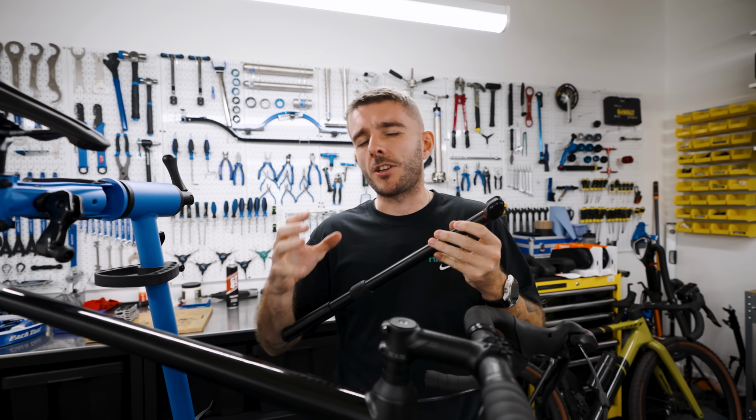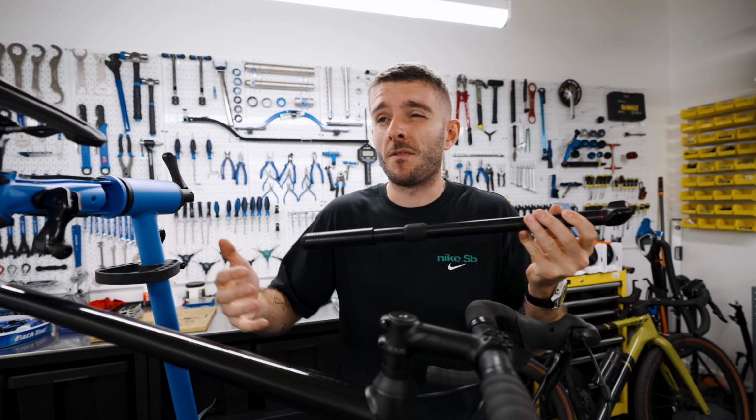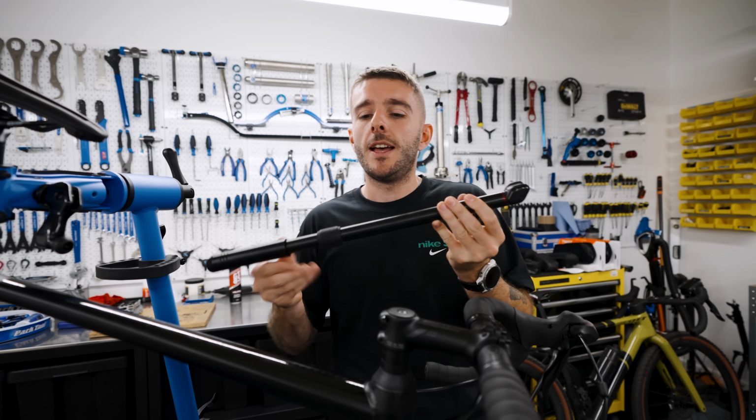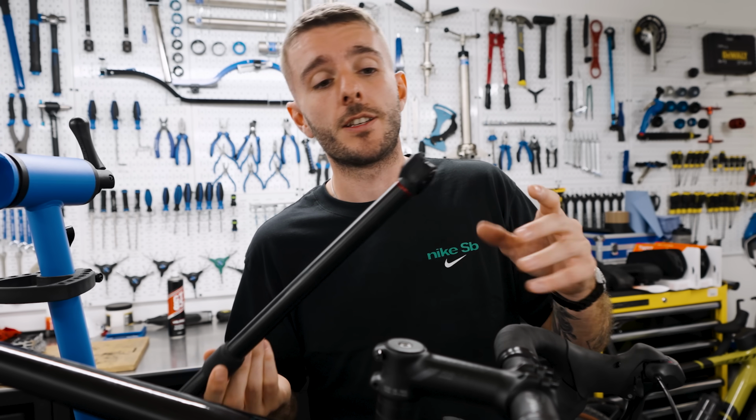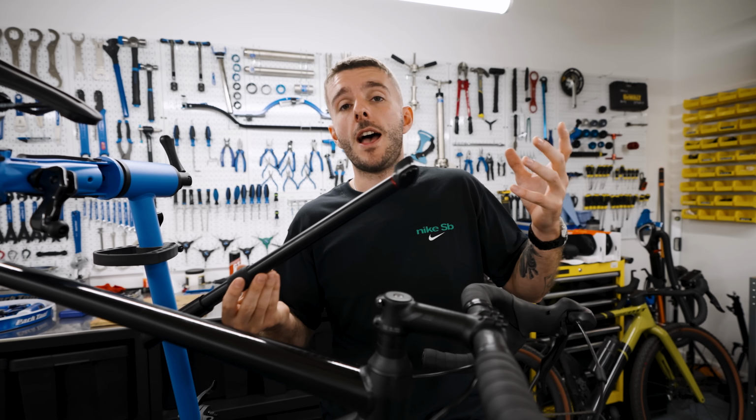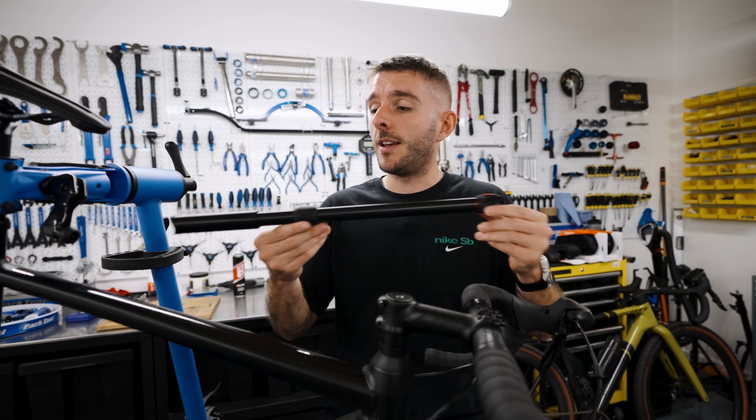Yes, you can get much cheaper versions of these. TOPEAK make one for like £15–20, but this is a fully metal construction. Ours have been working flawlessly for ages. They look better. You'll be everybody's favorite rider on the group ride if you have one of these.